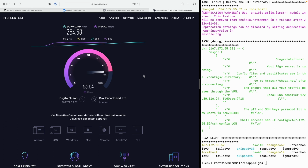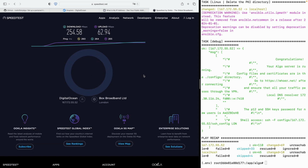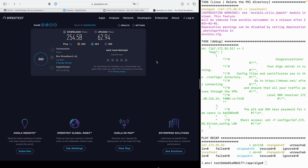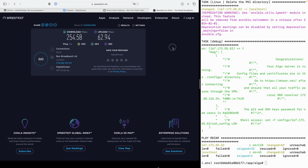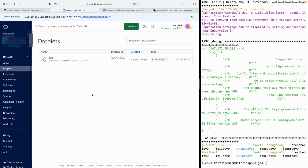This happens because you have a dedicated private VPN server and it is only handling your own traffic, not shared between other users. So that's why we can see good speeds here. Also, my home internet speed is 1 Gbps. Also, DigitalOcean provides a bandwidth of 1 Gbps. So basically, there is no loss in the speeds.